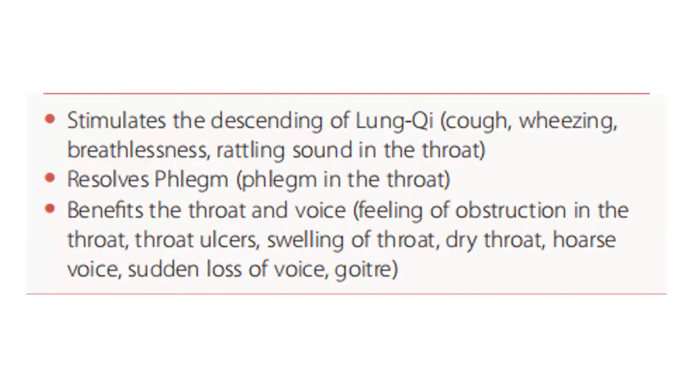It stimulates the descending of lung chi in cough, wheezing, breathlessness, and rattling sound in the throat. It resolves phlegm in the throat. It benefits the throat and voice: feeling of obstruction in the throat, ulcers, swelling in the throat, dry throat, hoarse voice, sudden loss of voice, goiter.